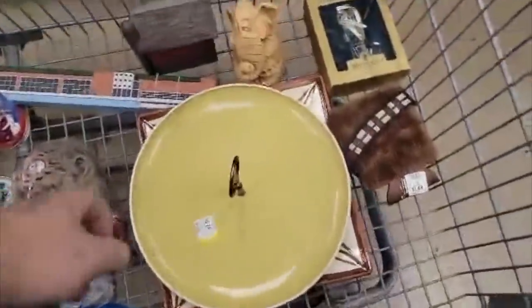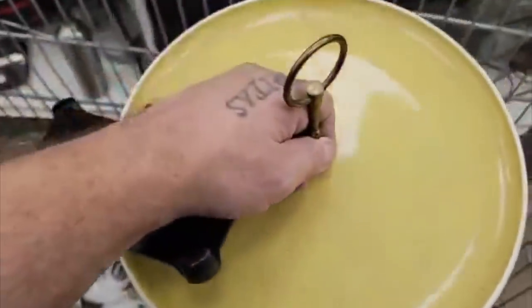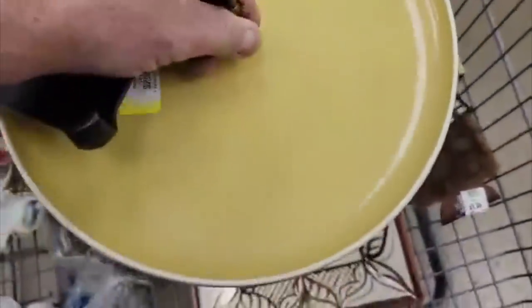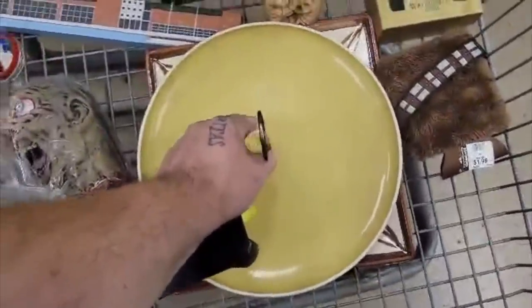We just had a bunch of Russell Wright stuff from the Dust House. And this is Parker Ware by Russell Wright. I can't find any damage on it, which is unusual because usually these things chip up really, really easy. So I think it was $2.99, something like that. Yeah, $2.99. I'm going to grab that for $2.99. I like Russell Wright.